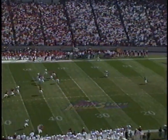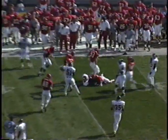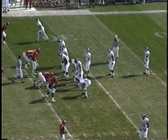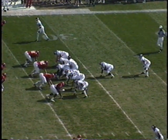Here's the punt by Harris, and it's off the side of his foot somewhat, and at the 20, here's Hall. Back to the 25, across the 30, up to the 34-yard line. 5:48 to go in the first quarter. It's 14-0, the Aggies over the Cyclone.